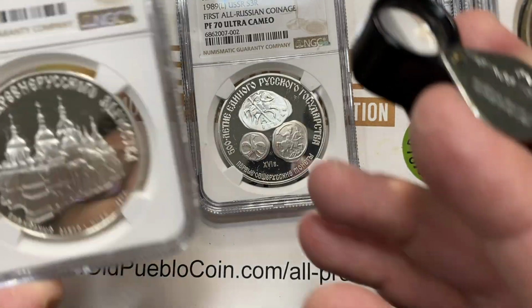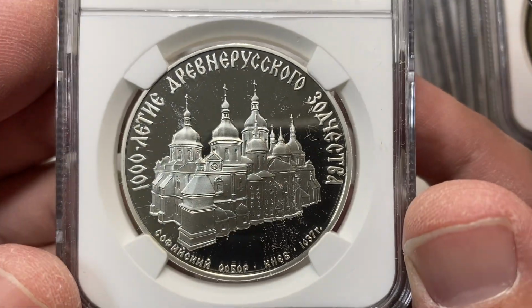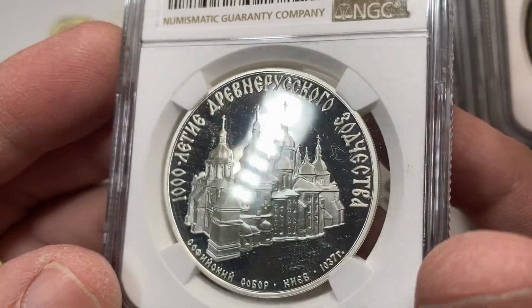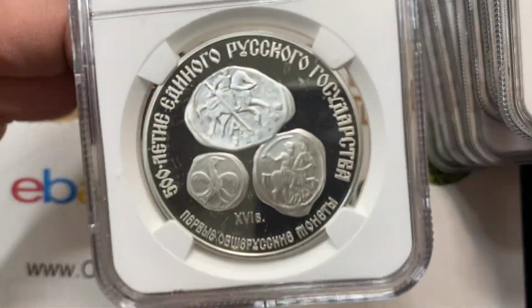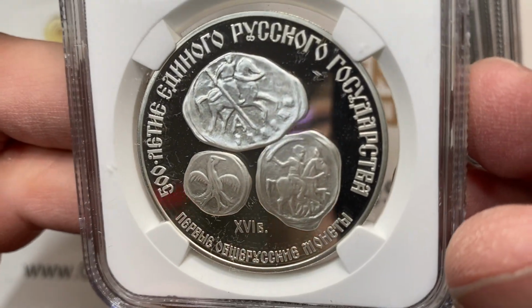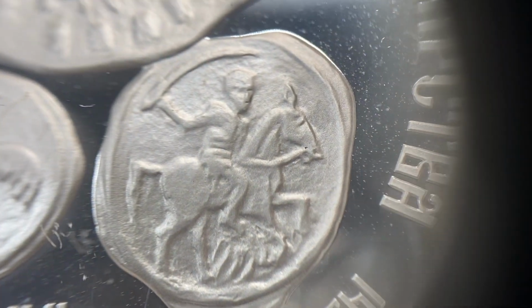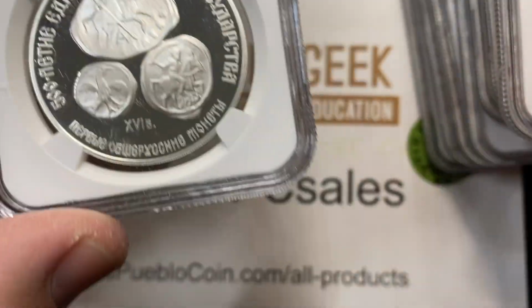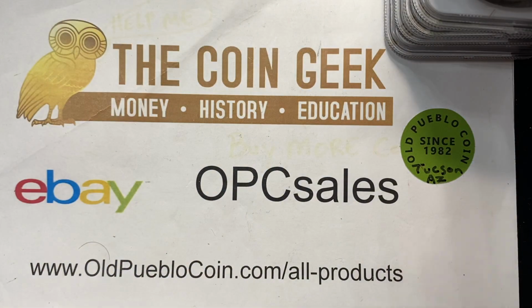That's actually kind of an ongoing theme here. We've got the 1000th anniversary, lots of 1000 anniversaries going on, of Russian architecture. This is another 3 ruble, so that's a silver piece. Russians have rubles. And this first all Russian coinage, another 3 ruble piece with early Russian pieces. We see these little small metal pieces called wire money. We see them sometimes in hordes, those things come out.